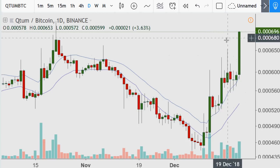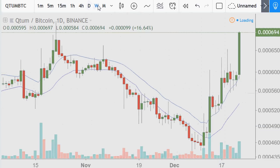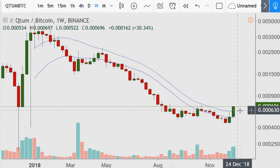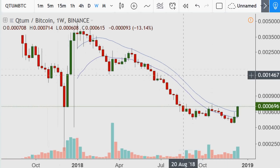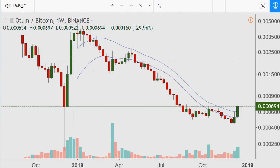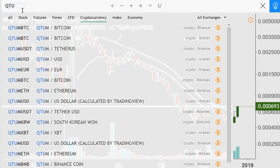That's broken resistance on the daily, clearly. Nice little move that it was facing within its weekly time frame. Looking at it, it's getting above the 18 highs. That's nice to see. Whereabouts are we coming from? Well, on this chart, we can see just up towards this area here. But if I put maybe a Bittrex chart, I'll get more data.